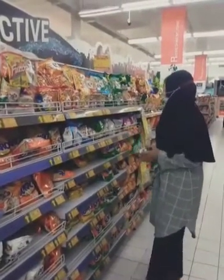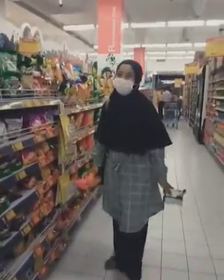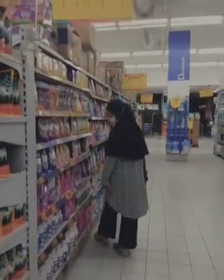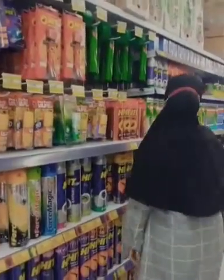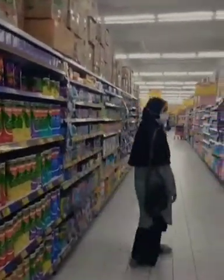And the next is the snack portion. It costs from 1,000 rupiah. Afterward is the detergent section. There are many types of detergent and of course different brands. Next is the insect repellent and tissue.